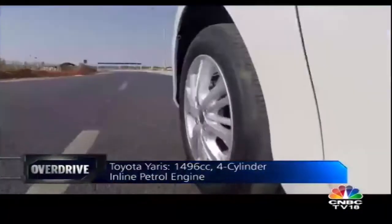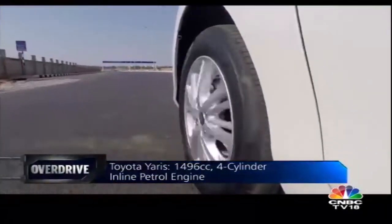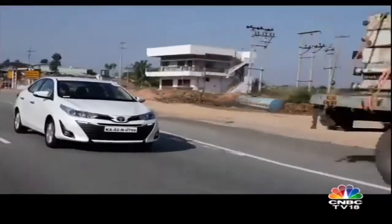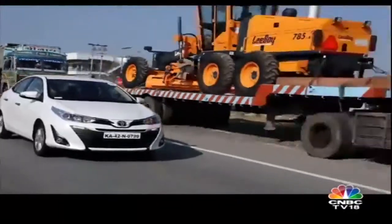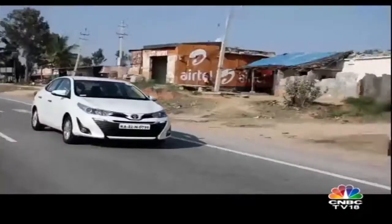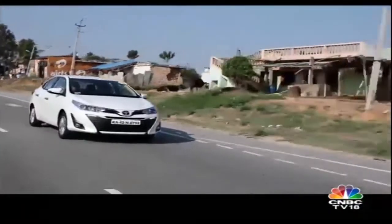Now, this is not to be confused with the 1.5 litre engine that's also available in the Etios. That belongs to the ENR family. This is the RNR family. This one gets dual variable valve timing, which not only burns fuel more efficiently, but also makes sure that you get better fuel economy and better power and torque, which is of course a good thing to have.